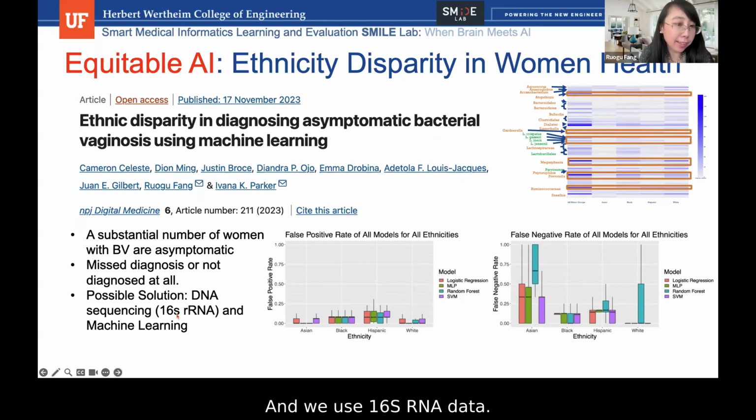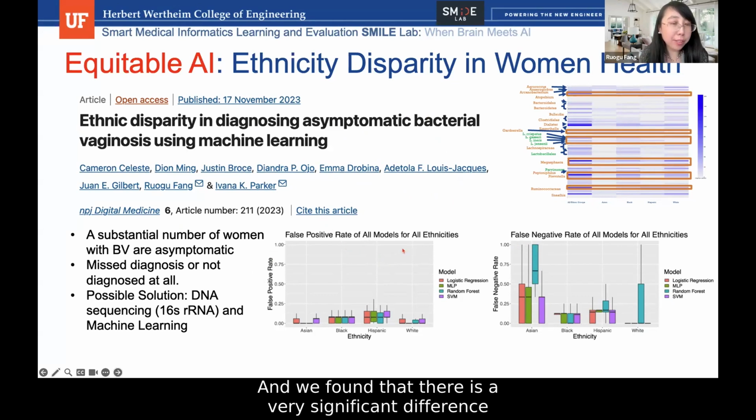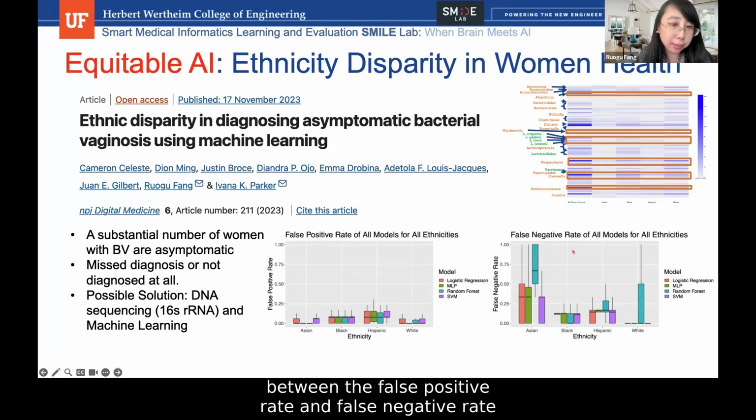And we use 16S rRNA data, and this is a collaboration with my wonderful colleague, Dr. Parker. We found that there is a very significant difference between the false positive rate and false negative rate among the different ethnicities, where you can see that Hispanic women usually have a higher false positive rate, and Asian women have a higher false negative rate.